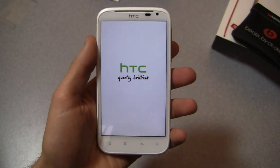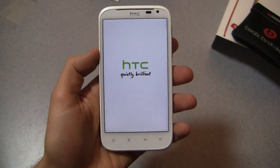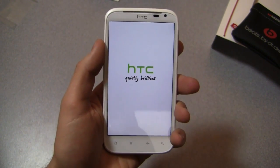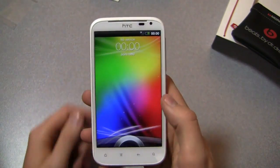Now again, this is not available in the US, but you can always bring it in unlocked, or you can take a look at some kind of similar devices like the Titan, soon to be the Titan 2 on AT&T, also has a 4.7-inch display.